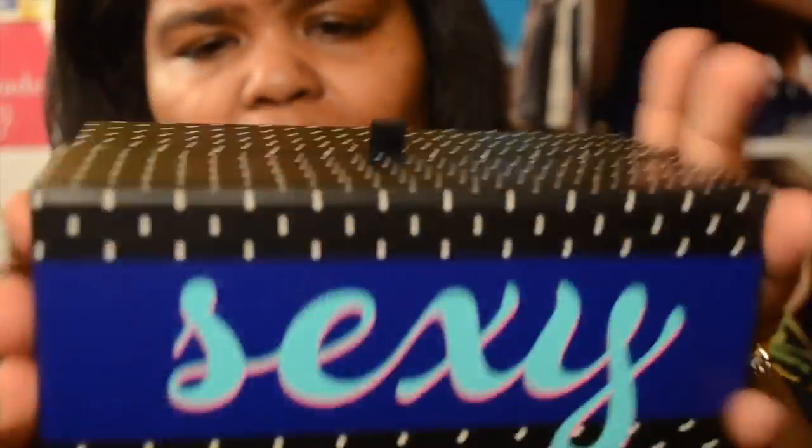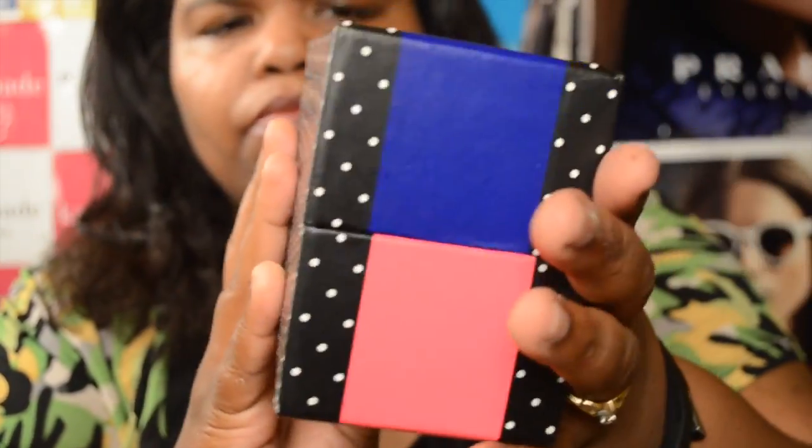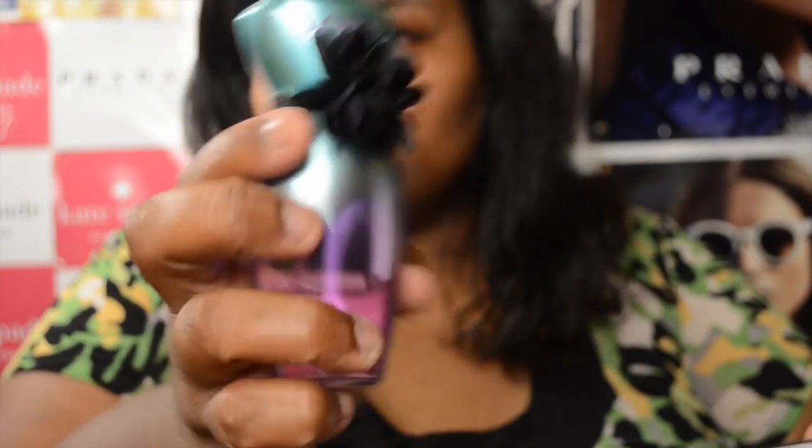I have this box here, says sexy on one side, sweet on the other. And the back looks like that. And inside of it is two fragrances, sexy. And the other one is sweet. So that's all from my Bath & Body Works collection.